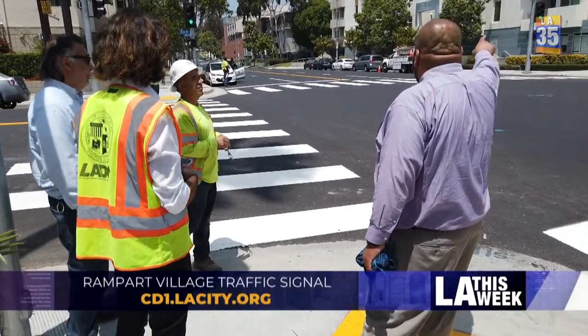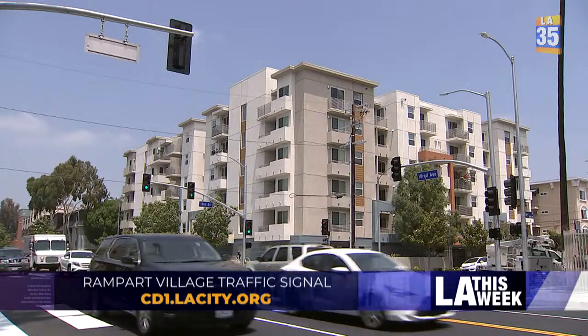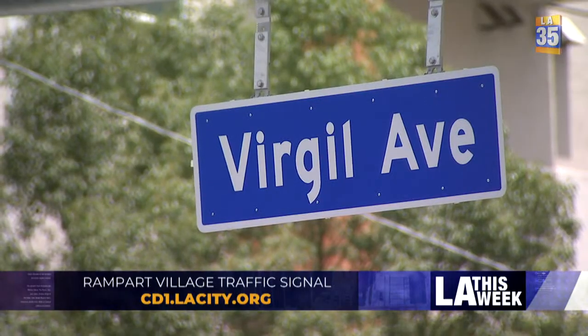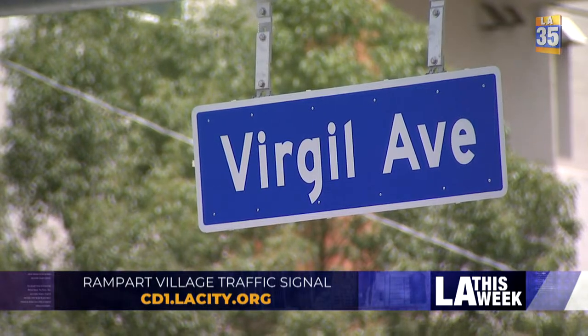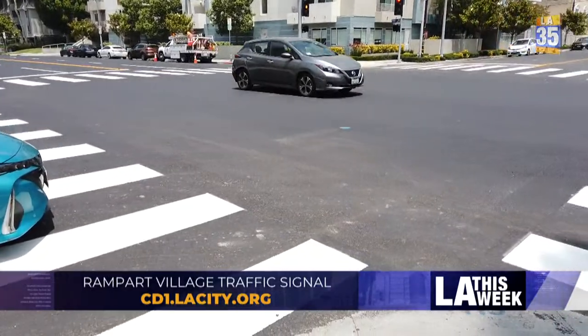The Office of Council District 1 is celebrating the completion of traffic improvements in Rampart Village. This is a huge milestone to the community. Now they have a safer way to cross the street, especially on Virgil, because it's actually a really busy intersection. So adding a full signal here is an amazing addition to the community.